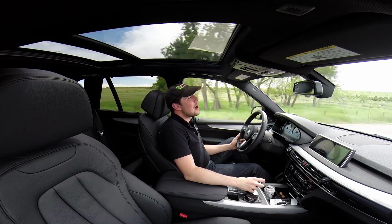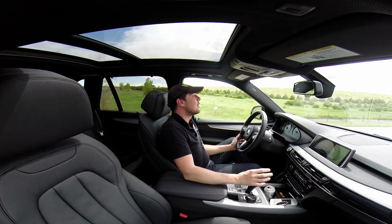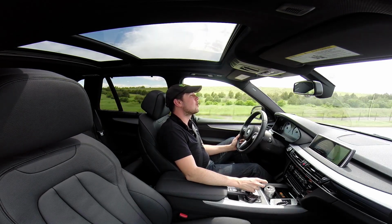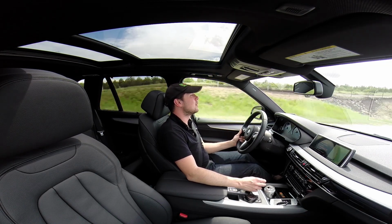I like this car. I think anyone who owns one is going to love it, and you're going to have the service taken care of, and especially in this V8, you're going to have this great sound and noise.